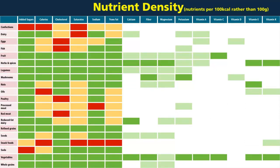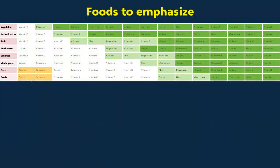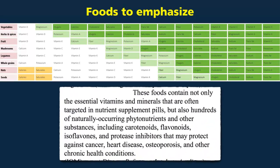So I just changed this from nutrients per weight to nutrients per calorie. The foods are just listed here in alphabetical order to look for trends, so we can kind of rank them based on these scores from best to worst. So the foods to emphasize in one's diet are unprocessed, unrefined, plant-based foods, which in general lack the disease-promoting components, and, as the Dietary Guidelines Committee put it, these foods contain not only the essential vitamins and minerals, but also hundreds of naturally occurring phytonutrients that may protect against cancer, heart disease, osteoporosis, and other chronic health conditions.